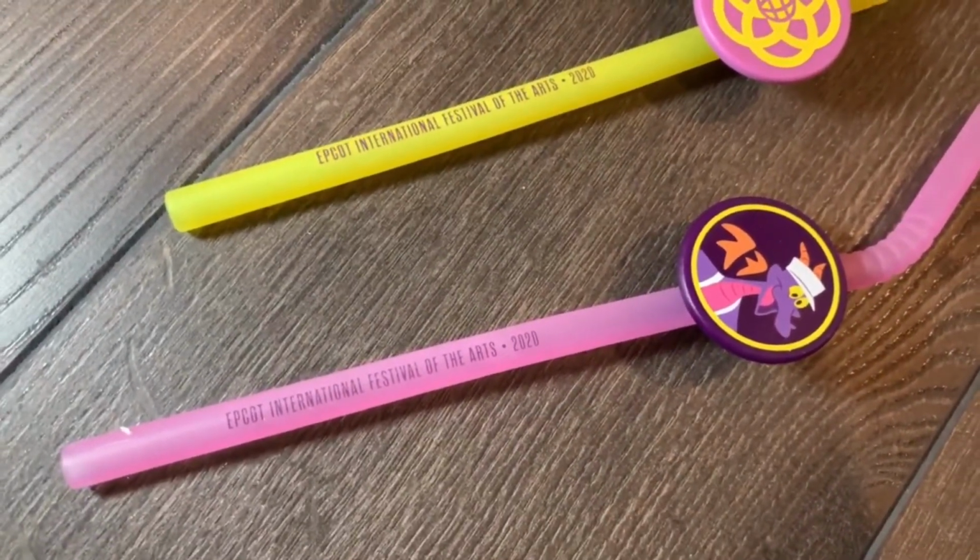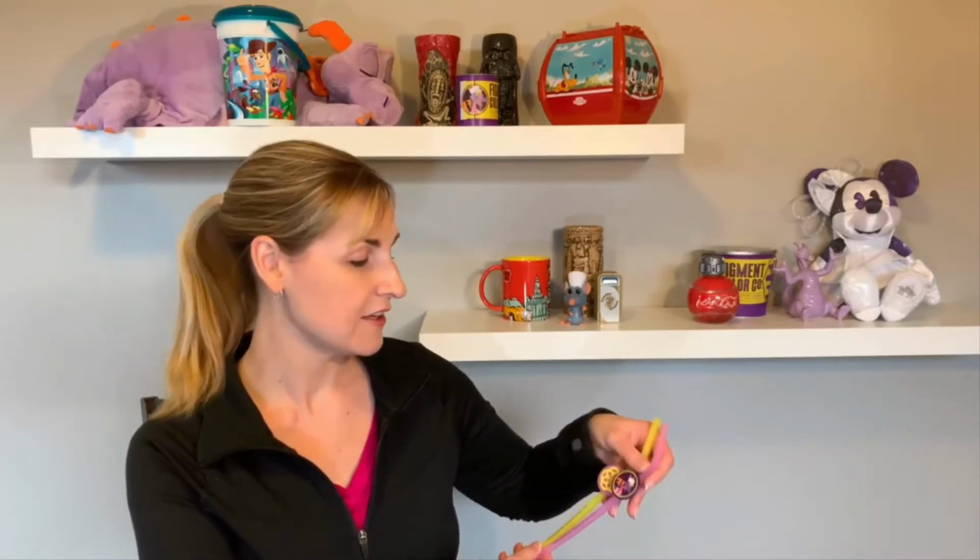These were $9.99. They are specifically branded with Epcot International Festival of the Arts 2020. And you can see that we've got one that has the Epcot logo, and then we have one that has Figment. They have kind of a theme with Figment as a painter. So he's kind of painting everything for this particular year's festival. I love these. Something in particular that's great about this set of straws is that they're shorter than the other reusable straws that I have.